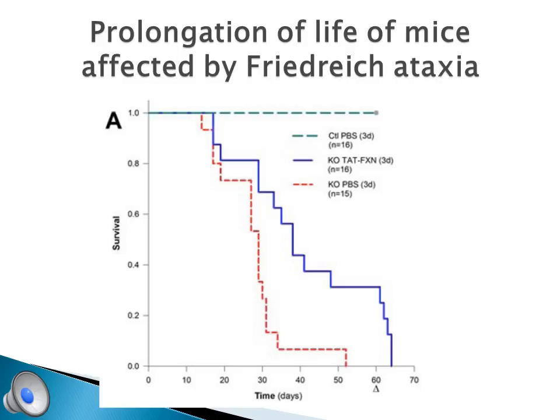This figure is also from Dr. Payne's article. It shows the survival of mice for 60 days. The normal mice are illustrated in light blue at the top, and you can see that you have a horizontal line at 1 because all the mice are surviving up to 65 days. However, the mice which are developing the Friedreich ataxia symptoms are dying very rapidly, as illustrated by the red line. You can see that by day 30, less than 50% of the mice are still surviving, and all of these mice are dead by day 52.